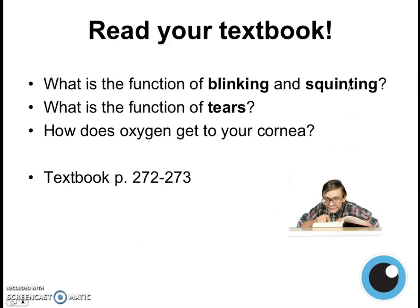So at this point, I would like you to read a bit of your textbook on your own. So here are the textbook pages, and you can think about these questions. So more about what is blinking, what's squinting, what's the function of tears besides crying. It also has other functions like lubricating your eye, etc. So have a good read and then come back to the video once you're done.